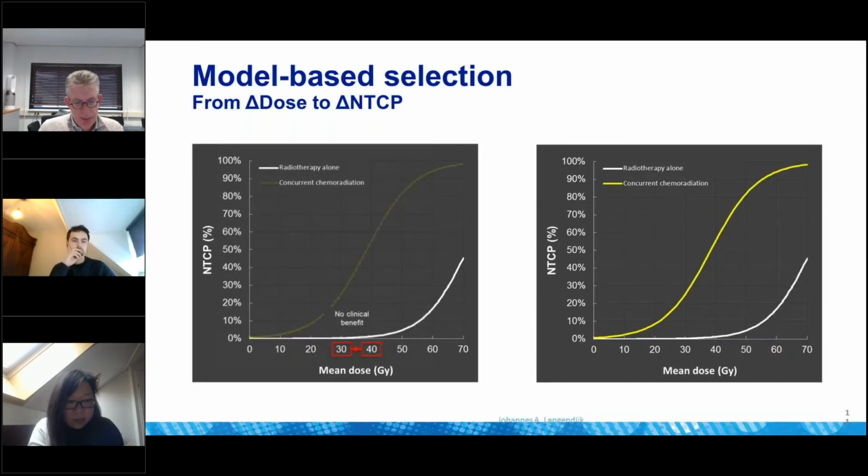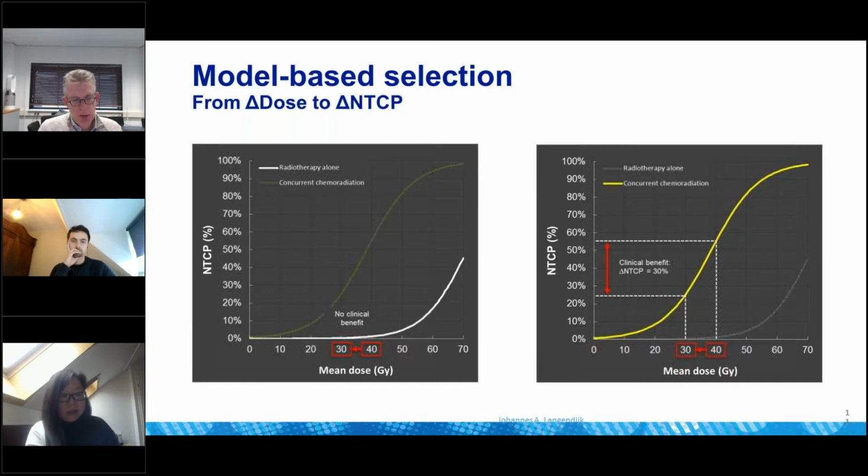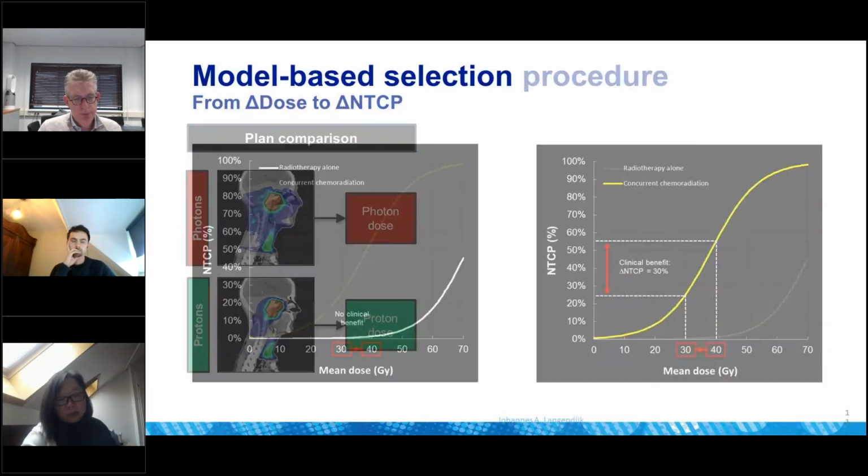Even in this case, if you go from 40 to 30 gray, no clinical benefit is to be expected with radiotherapy alone. But if this patient would be treated with concurrent chemoradiation, you can see that the expected benefit is around 30%. So you can see with this relatively simple NTCP model consisting of two factors, the mean dose to a certain organ and treatment modality, you can already individualize and identify patients that are expected to benefit most.